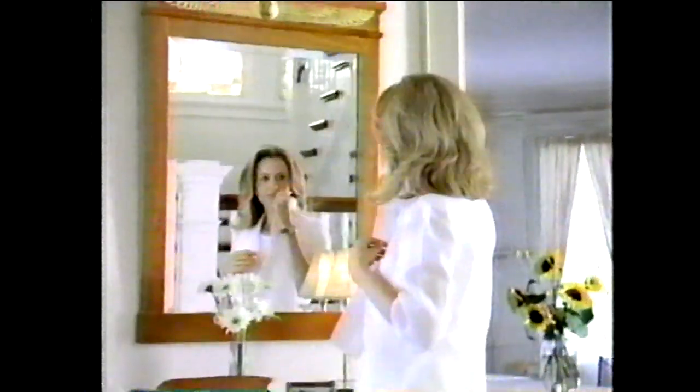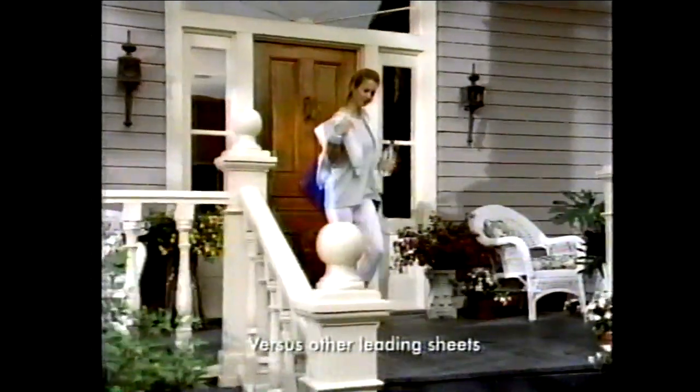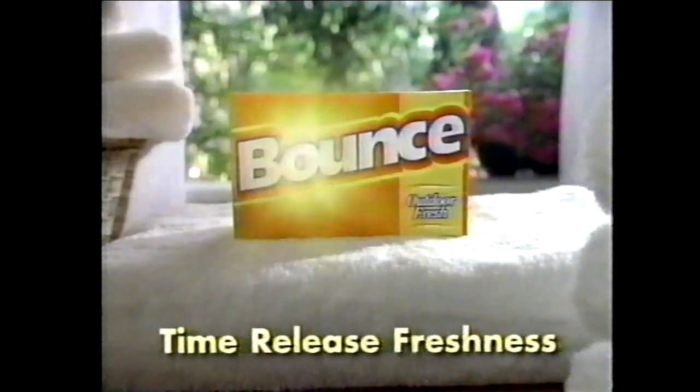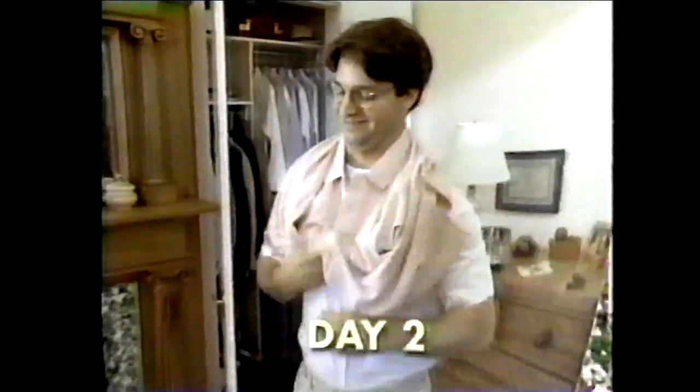I like having fresh-smelling laundry every day. So how do I keep things fresh every day and not spend my life doing laundry? Simple. I switch to Bounce. No other sheet keeps our things fresher day after day. That's the unbeatable freshness of Bounce, which is time-released slowly to help your laundry stay fresh for up to 5 days. Bounce helps us look and feel our best every day because it helps keep our things fresh and static-free. For freshness that stays up to 5 days, turn to Bounce.